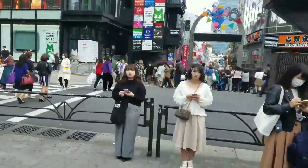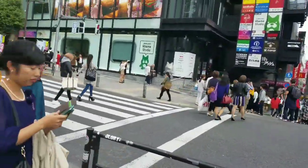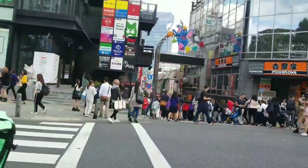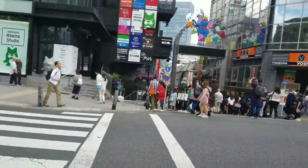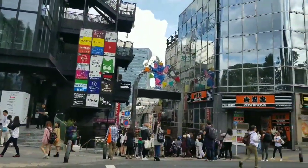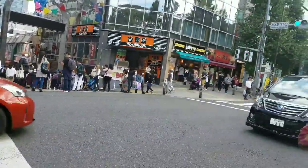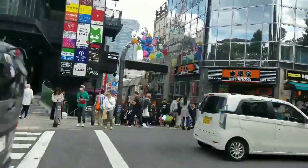We made it to Harajuku Street. That is crazy. I've heard that the street is crazy, and if you go one street down, it's supposed to be a little bit better. I'm going to wait to cross. How you doing, kiddo? There's supposed to be all kinds of fun, crazy foods along here too.